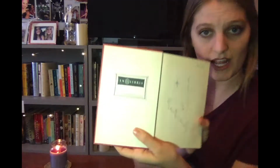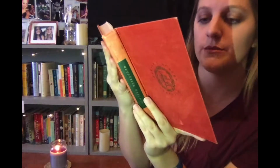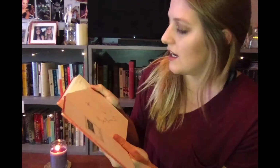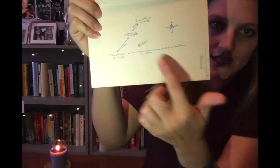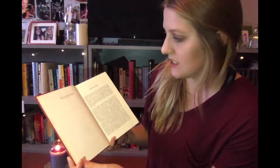Inside the front, there is a name inscribed. You can read that. It says Tom Kleindienst. He wrote his name up here too. And then it would appear that he drew a map of the book, because here's the moors and this is the compass. See, this is why I love getting old secondhand copies. This is so cool. Copyright 1950.